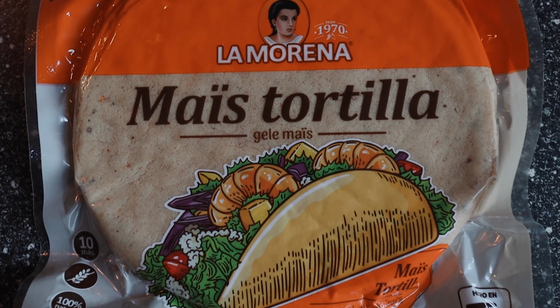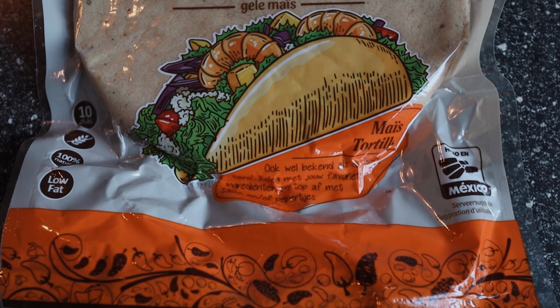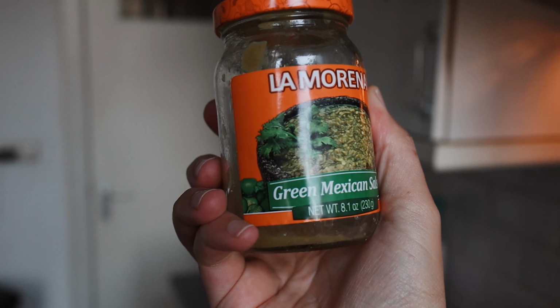So for the enchiladas, I'm gonna use these corn tortillas. It's very important that you get the corn tortillas and not the flour tortillas, because the flour tortillas are good for burritos. If you use flour tortilla instead of the corn tortilla, the taste will be completely different. For this specific recipe, we use the corn tortilla because the taste together with the salsa and the chicken is just amazing. I'm also using this green salsa. If I had to choose between the red one and the green one, I would definitely choose this one. Both salsas have completely different tastes, but for this one we use the green one.